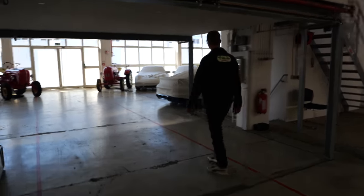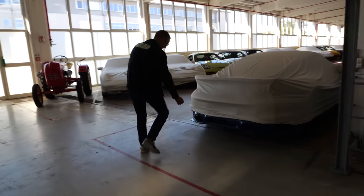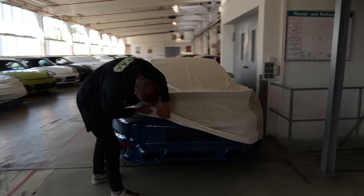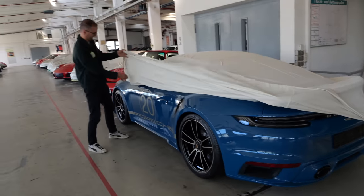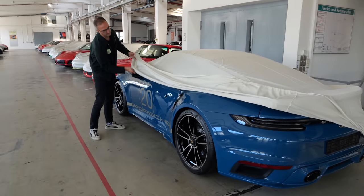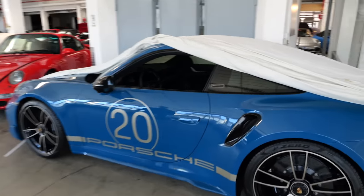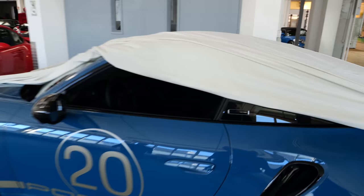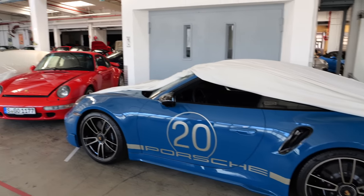What's that with the Oslo blue-esque? Let's have a look. Oh, I could be about to spend lots of money. What is it? No, it's a Turbo S. But what a colour. Exclusive. What is it? 20 years. Oh, it's a China edition. Well done, China. You've picked a great colour, lads.